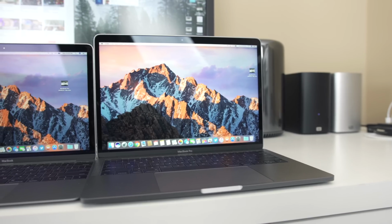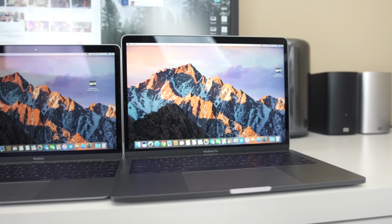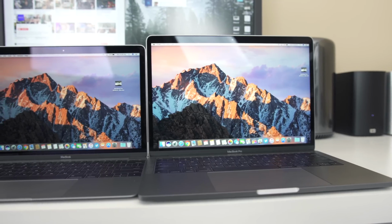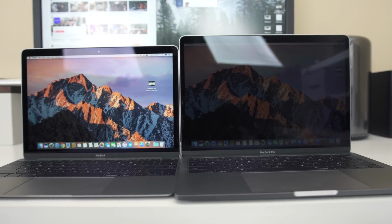So all in all, you can see a pretty monstrous performance gap between the 13-inch MacBook Pro base model and the spec'd out MacBook at $1,599. For $100 less, you may be getting a slightly thicker MacBook and a slightly heavier MacBook, but you are getting a lot more bang for your buck.